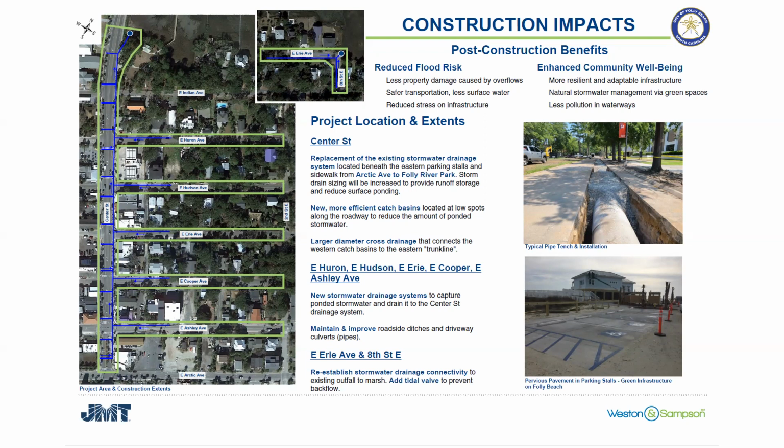Post-construction benefits. By increasing the capacity of the stormwater drainage system, we can help provide safer transportation for first responders during emergencies and increase mobility for vehicular and pedestrian traffic. The stormwater drainage system will be designed with the future in mind to provide a more resilient infrastructure. Tidal influence overflows will be reduced, which can help reduce potential property and infrastructure damage.